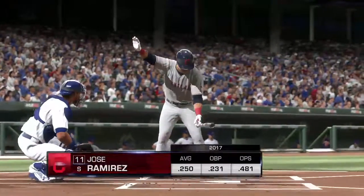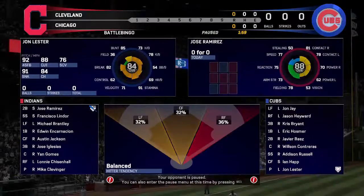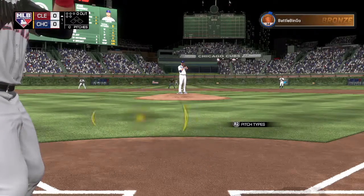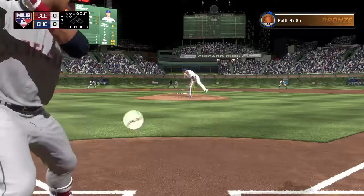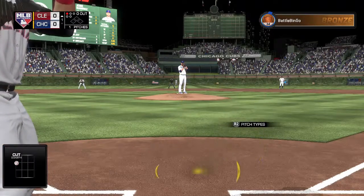Now at the plate, Jose Ramirez. He'll get us started in this one under the lights. Cleveland second baseman, Jose Ramirez. And we are underway from Wrigley as the first pitch of the night is taken for ball one.